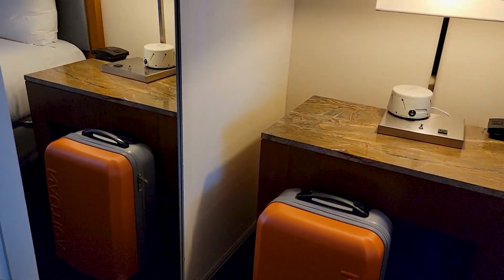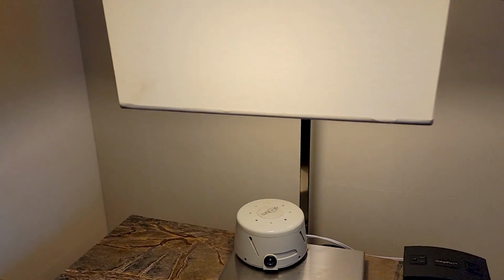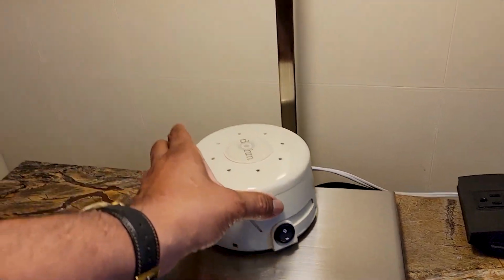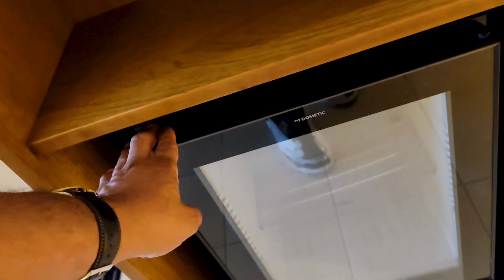No other drawers. You have charging stations on both sides of the bed. Not sure what this may be, but I will figure that out soon. Sound conditioner, whatever that is. So you have a coffee maker, coffee. You have a refrigerator here, a small refrigerator. And you do have your closet with your iron board, and a safe.